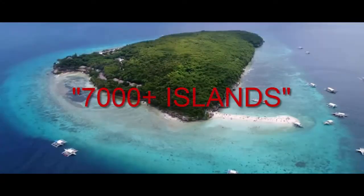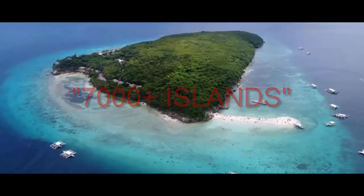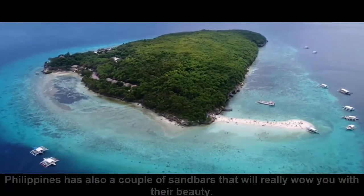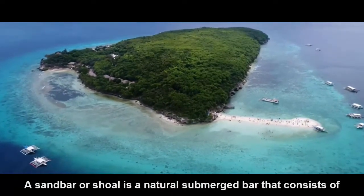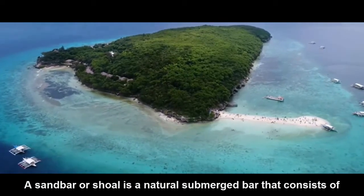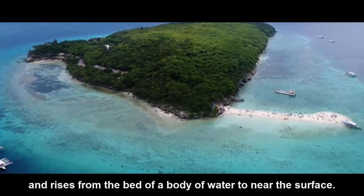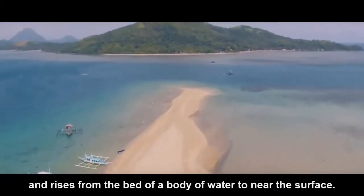Aside from 7,000 plus islands, the Philippines also has a couple of sandbars that will really wow you with their beauty. A sandbar or shoal is a natural submerged bar that consists of pores covered by sand or other unconsolidated material, and rises from the bed of a body of water to near the surface.